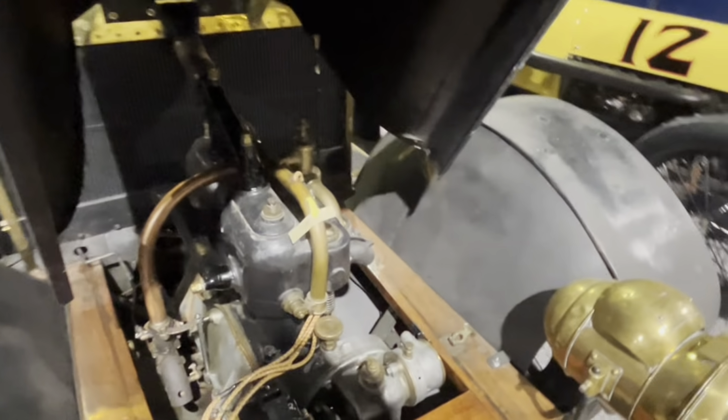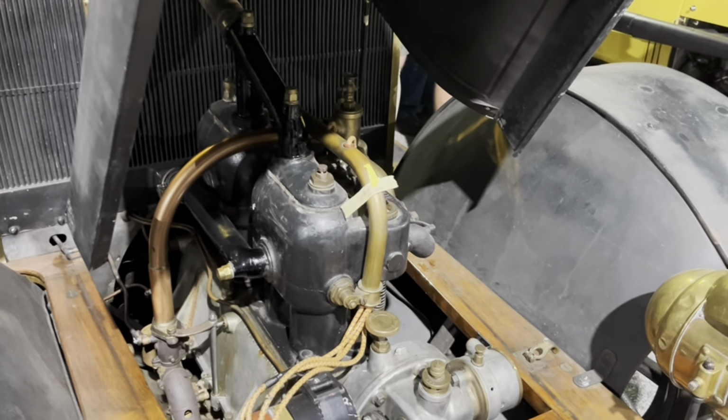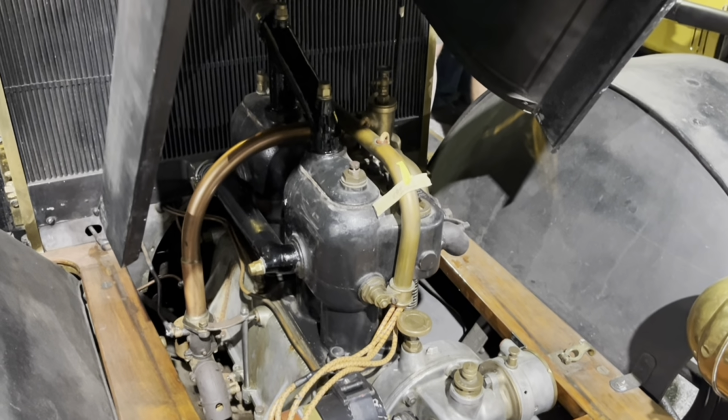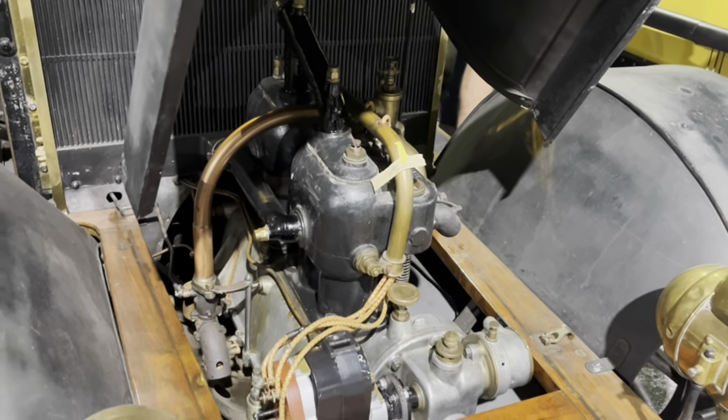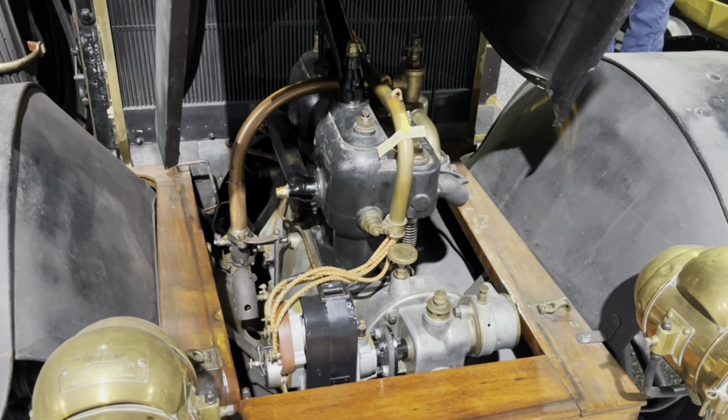I wandered by later and they had the hood up, so I wanted to show you that 4-cylinder 12 horsepower engine with the radiator mounted behind it. They could get away with that rear-mounted radiator arrangement because the amount of cooling needed was not particularly great.